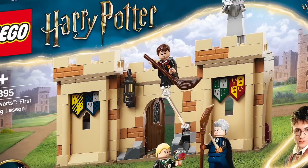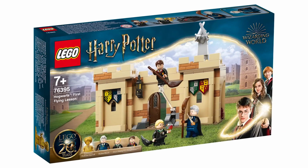which is set number 76395. This is The Hogwarts First Flying Lesson. This has 264 pieces. Will be retailing for $29.99 USD or $39.99 Canadian, and this will be exclusive for the very first time to Kohl's. And this will also be available on Shop at Home as well as in LEGO stores.